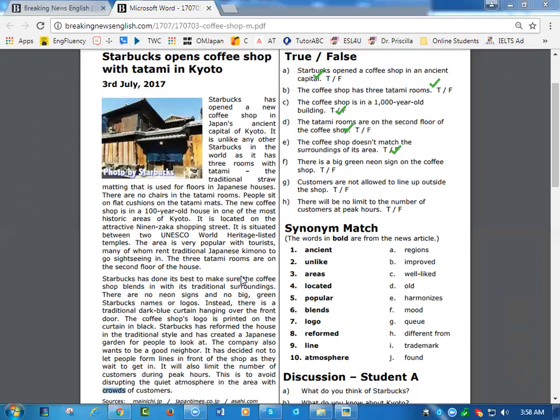There's a big green neon sign on the coffee shop. No, there's no green neon. That's correct. But the Starbucks really does have a big green and white sign here in the States. But because they wish to blend in, they have, I think it was a dark colored sign with black writing.